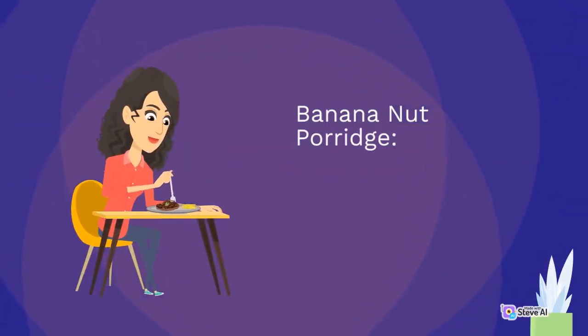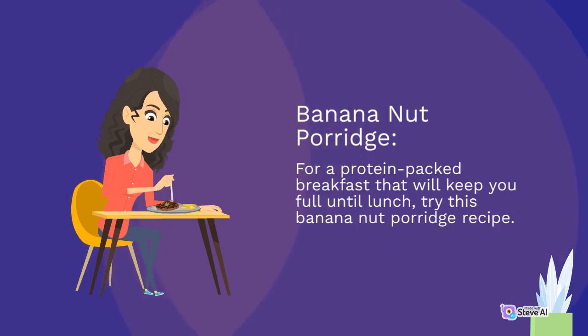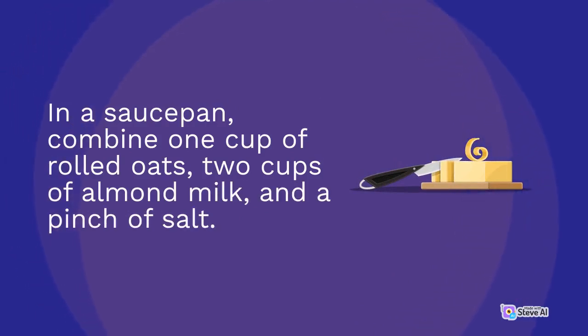Banana nut porridge. For a protein-packed breakfast that will keep you full until lunch, try this banana nut porridge recipe. In a saucepan, combine 1 cup of rolled oats, 2 cups of almond milk, and a pinch of salt.